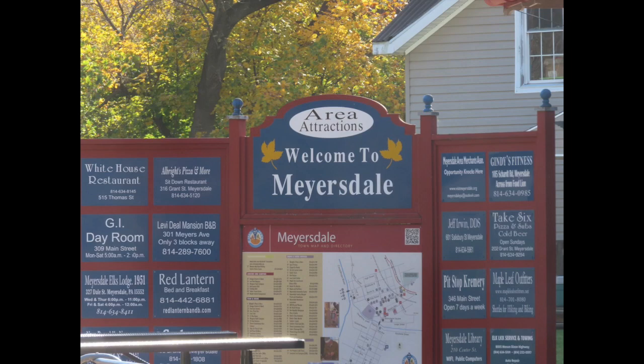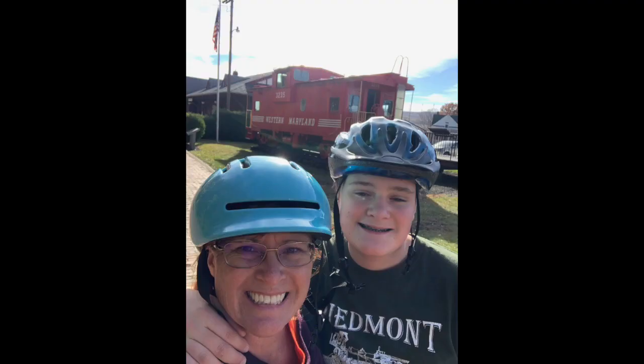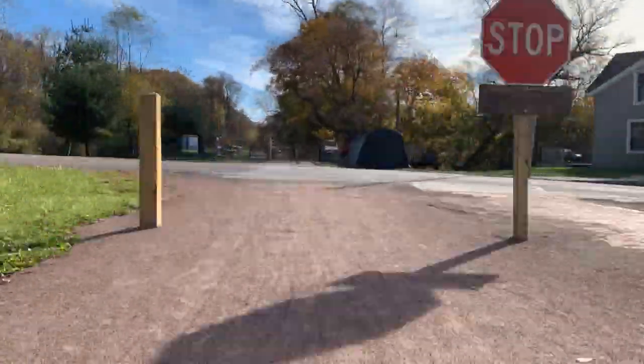A couple miles into the trip, we come into the town of Meyersdale. They have a little museum, which we didn't check out, but they did have a caboose with an open door, so guess what? We might have stopped here for a while. All right, good. They're still smiling, which means I don't think they want to kill me, at least yet. Time to bug out of Meyersdale, home of a lot of maple syrup.